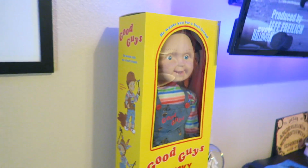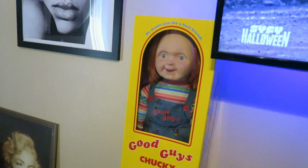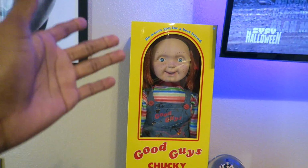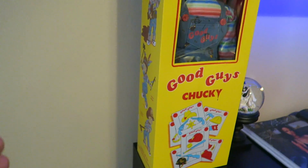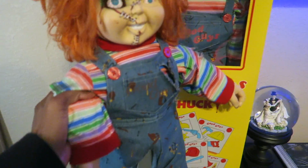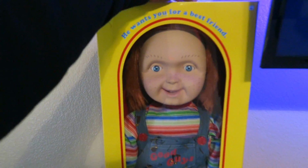Bro, look at this. This is the sickest thing I've ever seen. It's the exact box and the exact doll from Child's Play. I've never seen a Chucky doll look so similar to the ones in the movies. The box, the doll, everything, the size of it, it's huge. I thought this one was a good sized Chucky doll, but if I put this one next to this one, look how much bigger the one in the box is. And he just looks so good in the box.